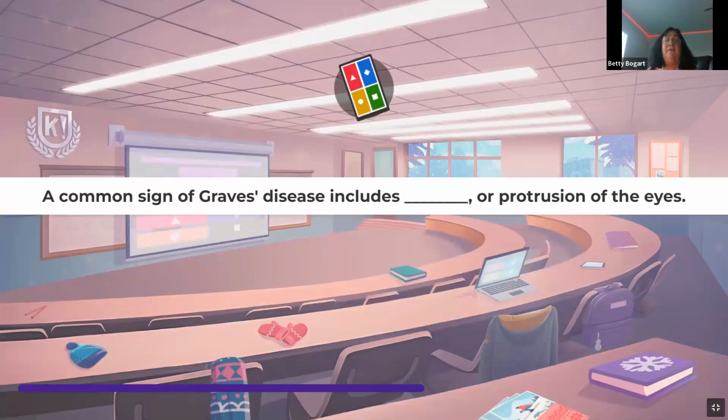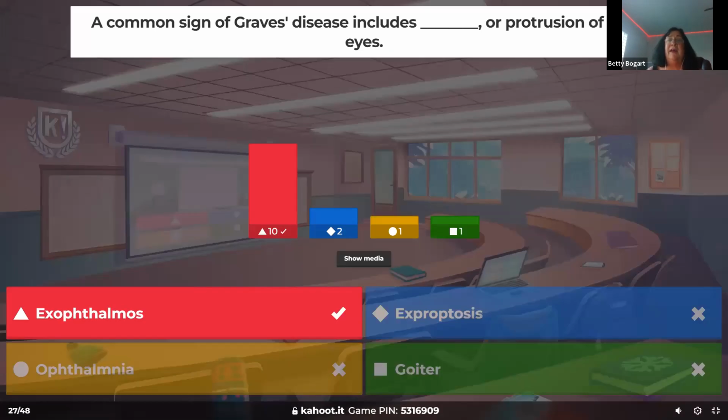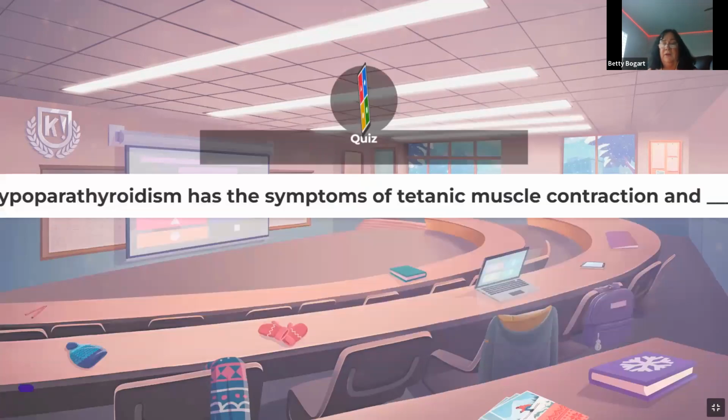A common sign of Graves' disease includes blank or protrusion of the eyes. Again, this is hyperthyroidism. It is called exophthalmos, protrusion of the eyes. There's a good commercial now on TV about that. Another multi-select.